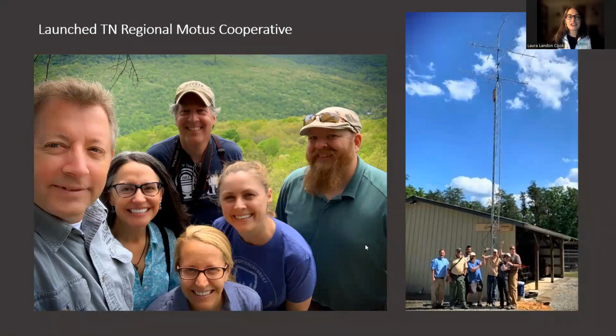Within a short amount of time, the Nature Conservancy was able to secure funding, and they put up the very first Motus receiver station in Tennessee at the Chestnut Mountain Bridgestone Preserve, just south of Cookeville, north of Sparta, Tennessee. So we were really excited. We finally had a dot on the map.